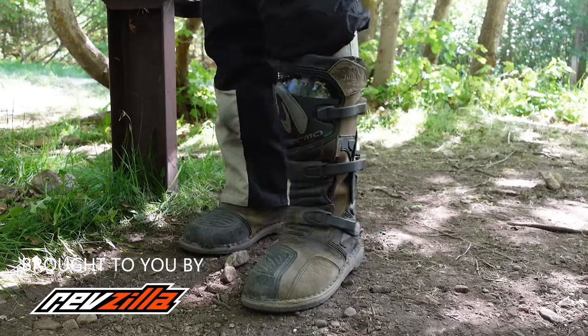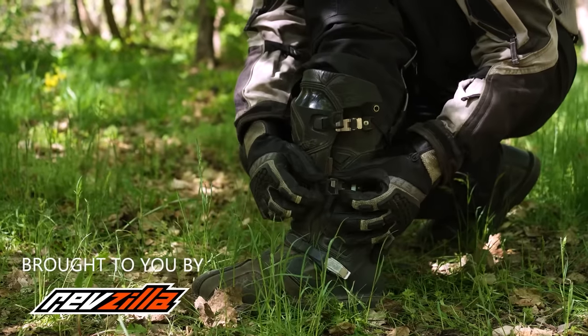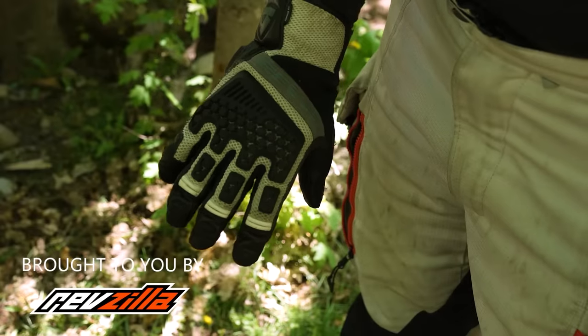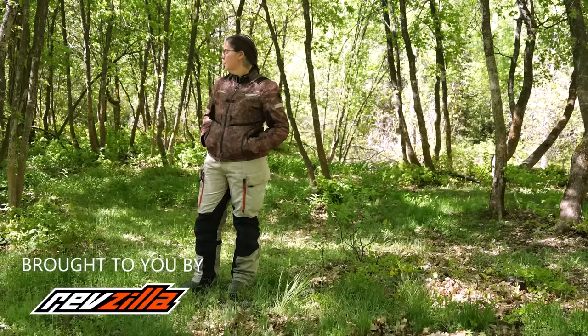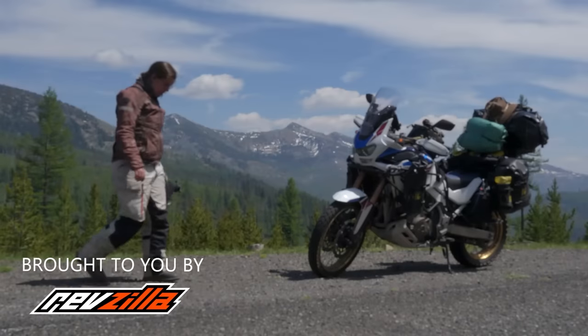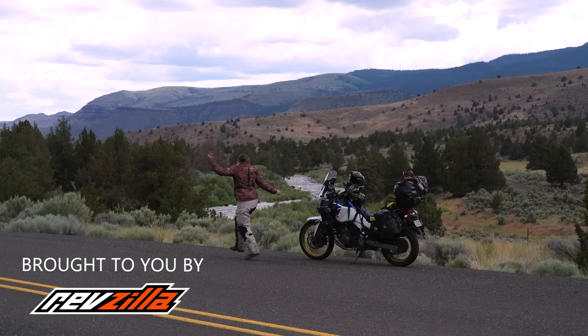Gary and I were actually twinning a bit on this trip. We both love the Forma Terra Evo Gore-Tex boots and the Revit Sand 3 gloves. I've also had the Revit Sand 4 H2O women's jacket and pants for a full year now, and I've worn them in all kinds of weather, and it's still my favorite suit.